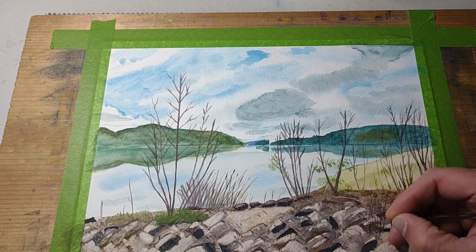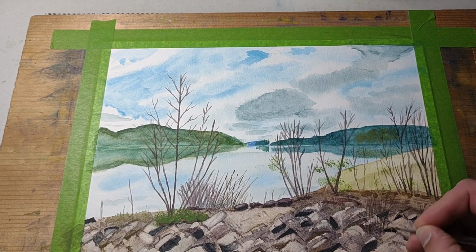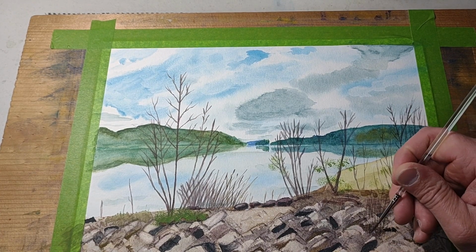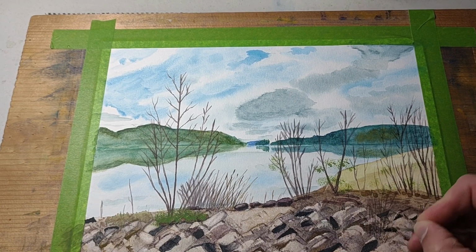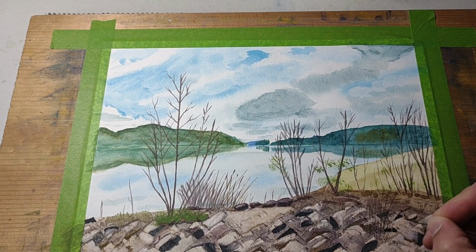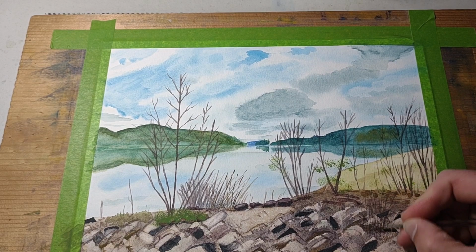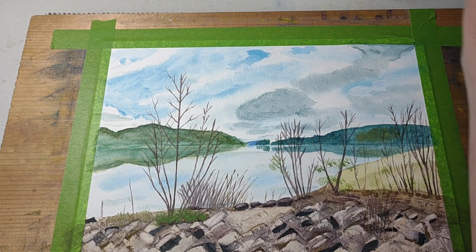Or more like brush. Almost like sagebrush, although this is the wrong side of the country for that kind of thing. But it's not really a bush, it's just a bunch of mess. I'm making it look prettier on the picture than it is in the original view. The way that this watercolor fades as it dries, it's going to kind of blend in anyway, so it really doesn't matter too much. All right, I'm not going to do any more of that.